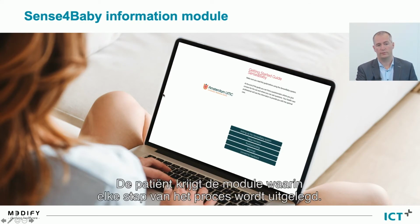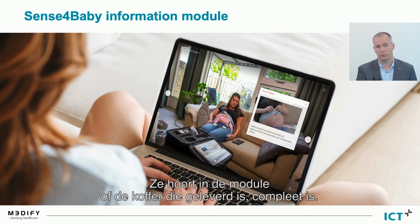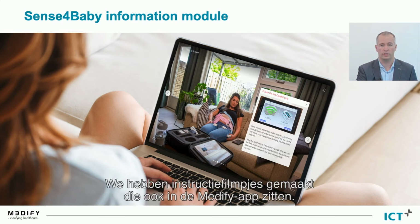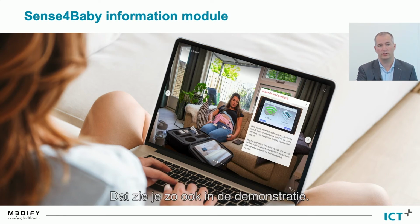So the patient receives the module, and within the module, each step of the process is explained. She's told in the module to check whether the suitcase is completely delivered to her house, and she's also told step by step how to use the product. To do that, we made instruction movies that are also shown within the Medify application. So for example, if she needs to connect the devices, a short movie shows how she needs to perform those steps. You will also see that in the demonstration.